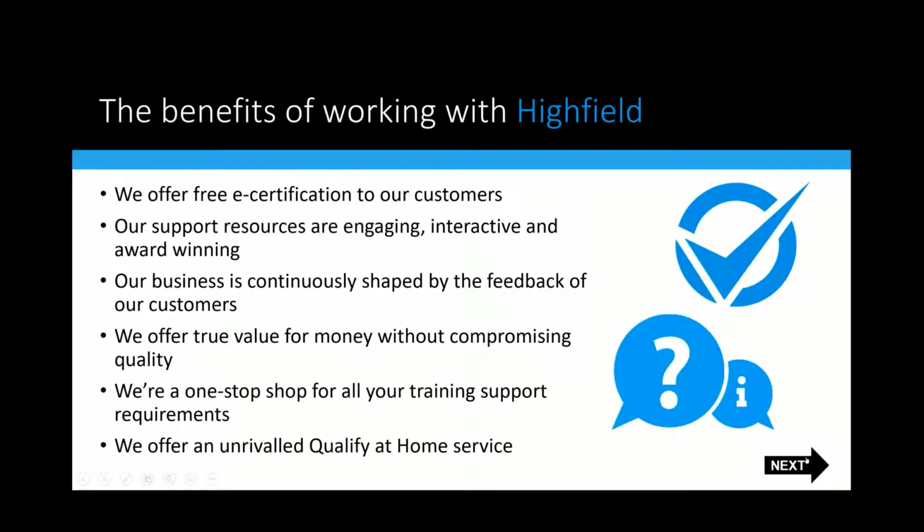So basically, we called it Qualify at Home because that's what you can do. Your learners, without leaving their home, without needing to come into contact, can go through that whole process and get a qualification.